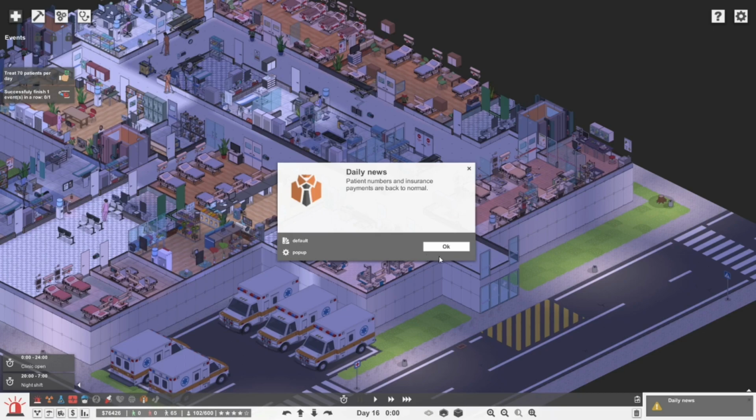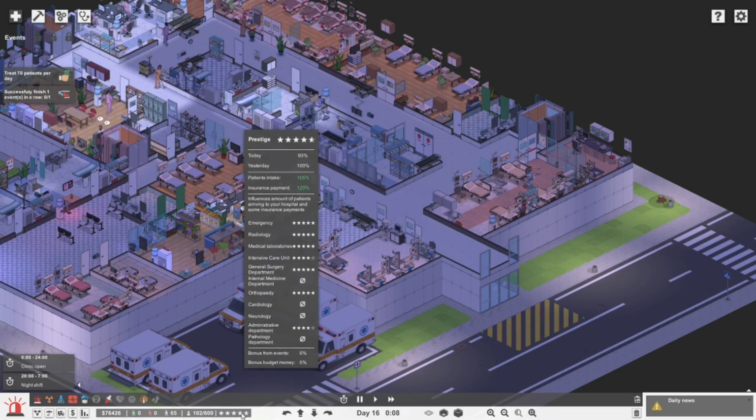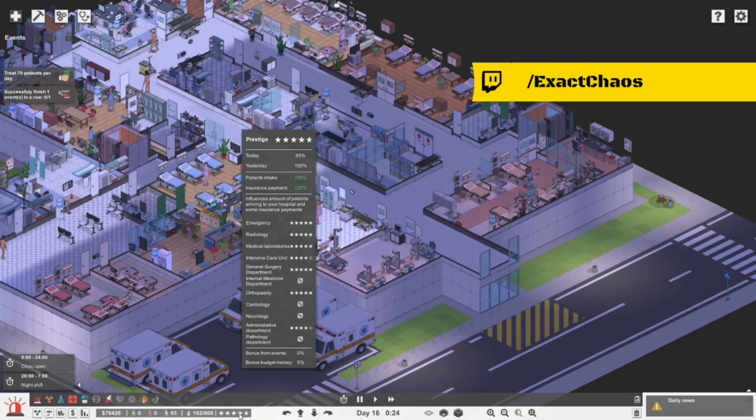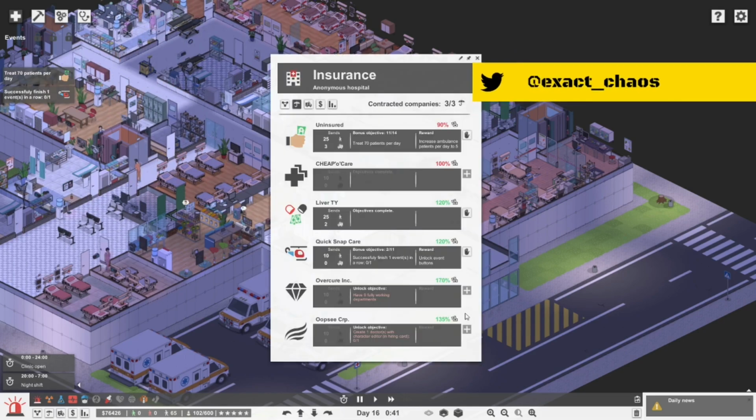Excellent. Patient number returns to normal. And I believe our prestige is up. So we'll get a bigger intake than usual, and we'll get 120% insurance payments. We're expecting 65 patients today. Hopefully a little bit more than that though.